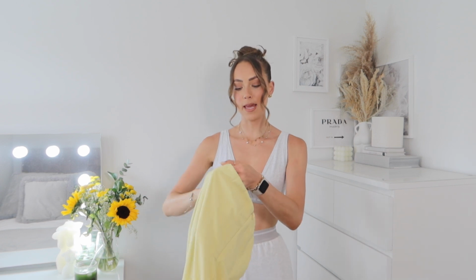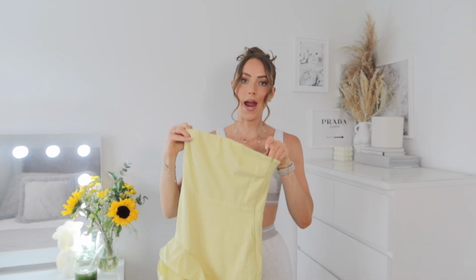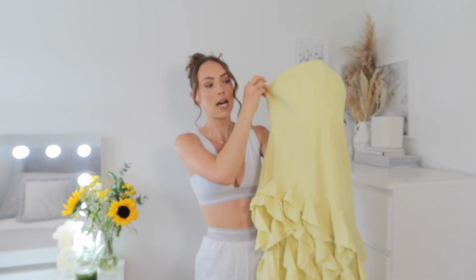Sticking with a similar theme of the ruffles, I picked up this yellow strapless ruffle dress, and this is actually my least favourite. I'm just going to be honest with you before we start. One, because of the way it fits, and two, the colour. It is a really nice yellow colour, but it's not a vibrant yellow, and it's not a buttermilk yellow. It's an off yellow, almost with a lime undertone to it.